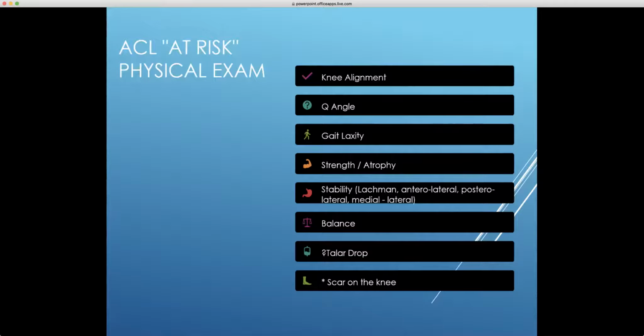Generalized laxity is significant. One large retrospective study looked at female athletes who tore their ACL, and they found a certain high percentage had generalized laxity. When compared to the general population, the ACL group had a much higher incidence of generalized laxity, very suggestive that it may play into their increased risk. We can look at overall strength and atrophy on exam.